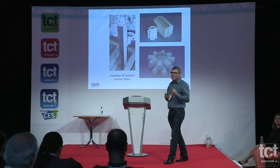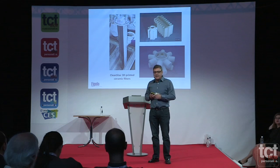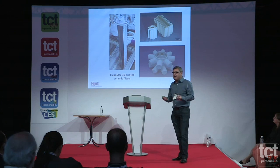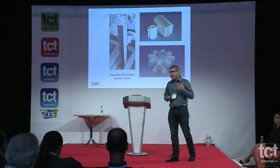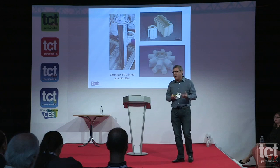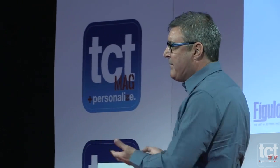The real advantage that I saw then, and it still exists, was that complexity was free. We could make these objects in any shape, design anything we wanted and build it. We didn't have to think about how we were going to make the object. Making things isn't a question for me at all. If someone gives me a design, I almost always know that we can make it. It's just a question of, okay, what are we going to charge for it? How much is it going to cost?